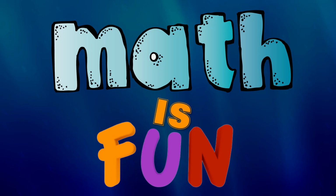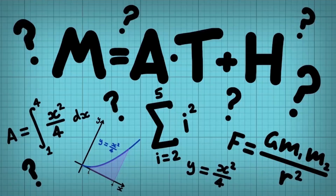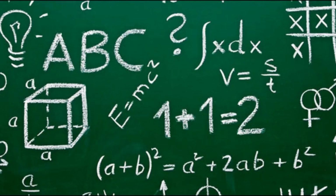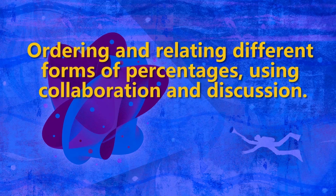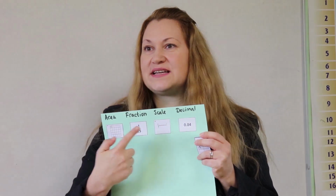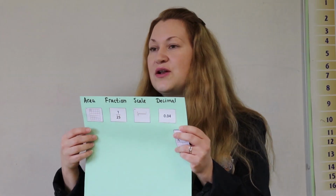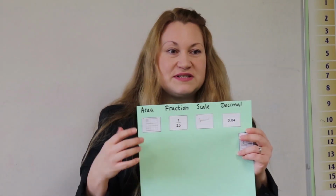Okay, percentages and their equivalent forms, their visual forms, all the different ways you can represent the same number. Our learning question today will be: how and why do we use percentages, or how and why do we use different forms of percentages? You're going to complete together a sheet like this, where you'll have two ways of visual representation of a fraction, percentage or decimal. You can see an area representation and a scale representation, and also a fractional and a decimal representation.